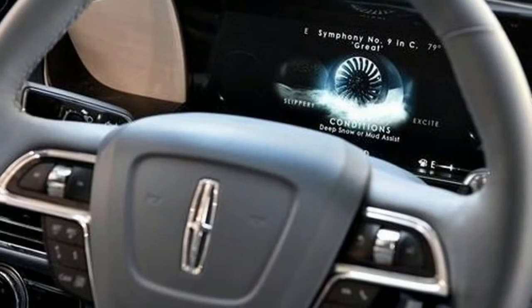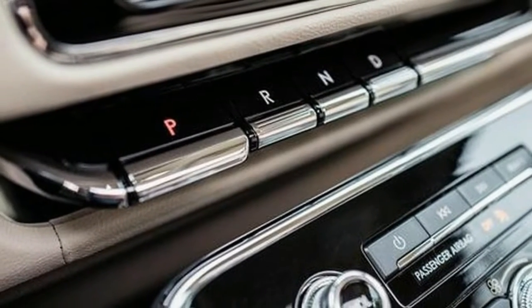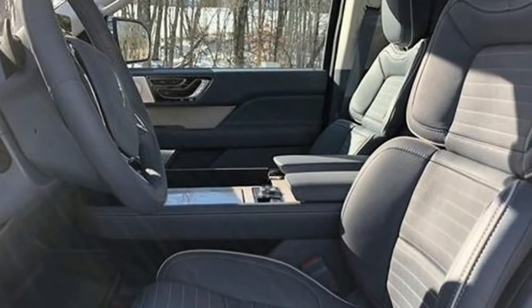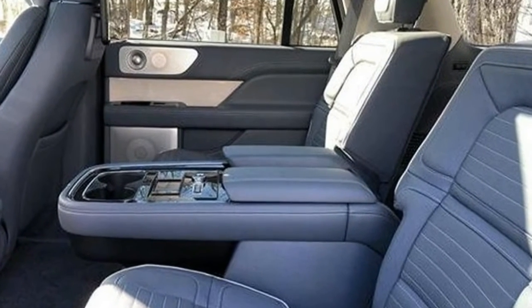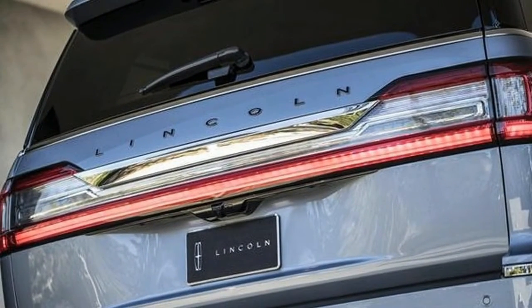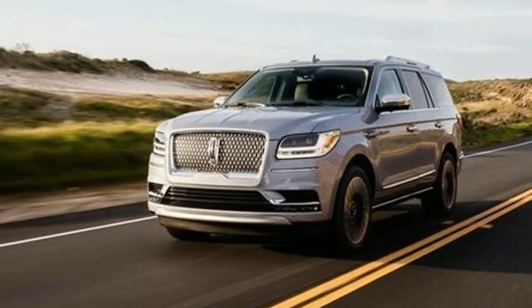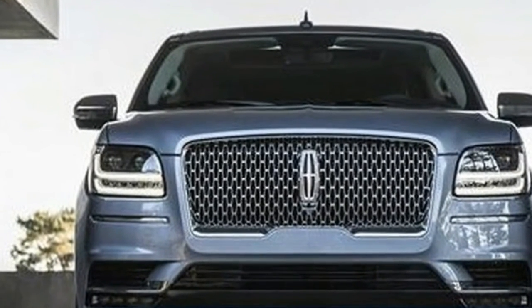Standard features in the Navigator include tri-zone automatic climate control, push button start, remote start, a 110-volt electrical plug, 6 USB ports, 4G LTE, a Wi-Fi hotspot, a 14-speaker Revel sound system, satellite radio, and the Sync 3 infotainment system with a 10-inch touchscreen, Apple CarPlay and Android Auto compatibility, and navigation. Available features include a panoramic sunroof, wireless device charging, a backseat entertainment system, and a 20-speaker Revel sound system.